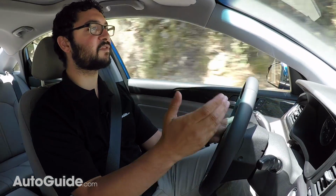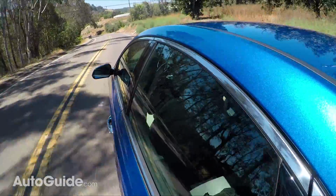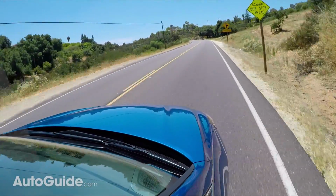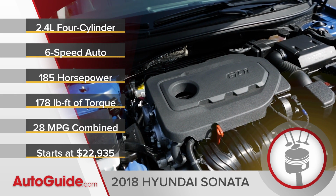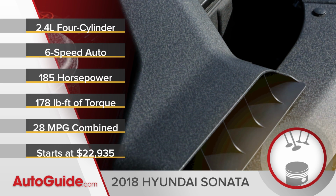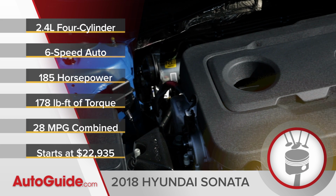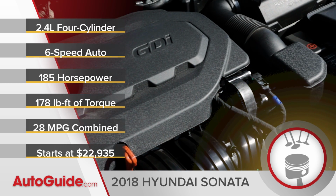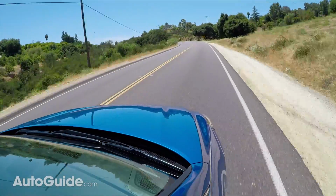Now the car is still available with the same 4-cylinder engines that were available before. That means that there's a 2.4 liter 4-cylinder and there's 2 turbocharged engines, a 1.6 liter turbo and a 2.0 turbo. Right now we're in the 2.4 liter 4-cylinder engine, which is found in the Limited model. All of the outputs of these engines haven't changed much, although the one significant change under the hood involves the 2.0T, which is now available with an 8-speed automatic transmission. The 2.4 gets a conventional 6-speed automatic, while the 1.6 gets a dual clutch unit with 7 gears.